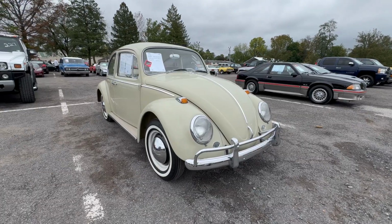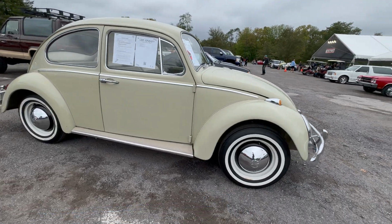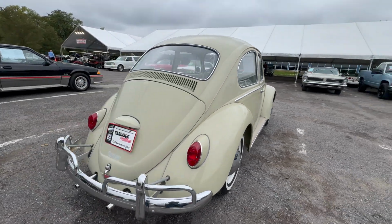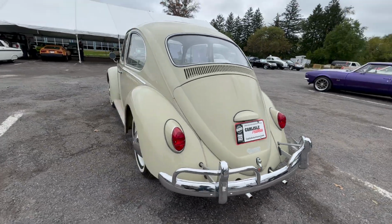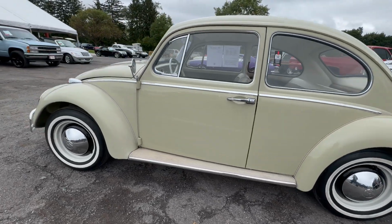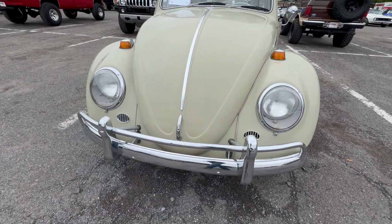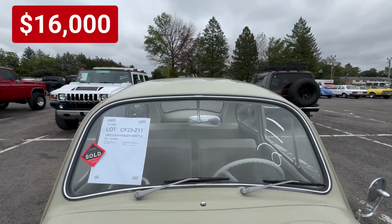Next is a 1965 Volkswagen Beetle. This car is mostly original and unrestored. It is believed to have only 25,000 miles. It has the typical Volkswagen hubcaps and white wall tires. In the rear is a 4-cylinder engine and a 4-speed transmission. The interior is the same color as the outside and is just as beautiful. This car sold for $16,000.